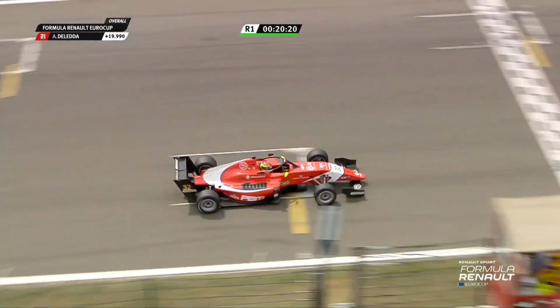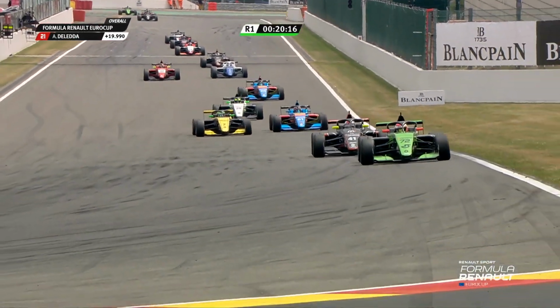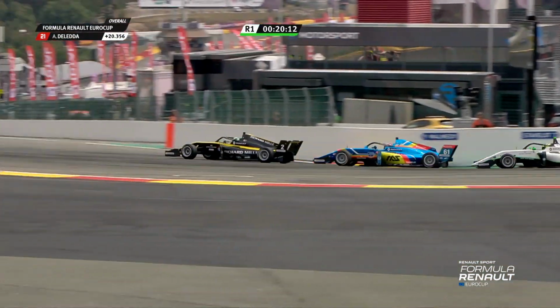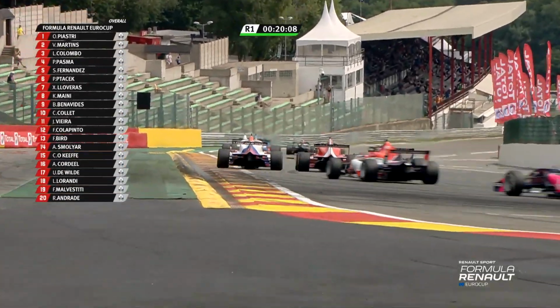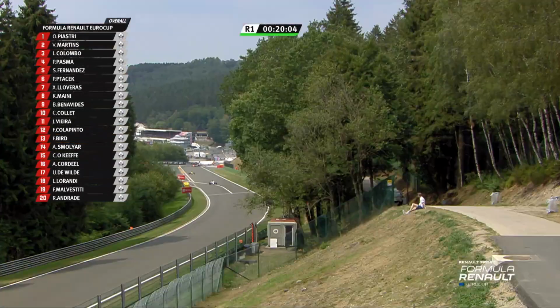So Benavides comes across the line. Caio Collet will go back through on the inside, yes. So there, look, Brad Benavides does the job properly, doesn't defend, lets him go back ahead. And that's what really should have been done by Petr Potacek, but he did not do it. He gained the place and gained the advantage.